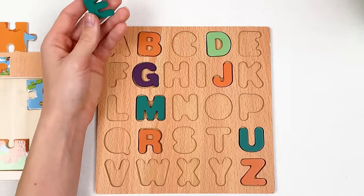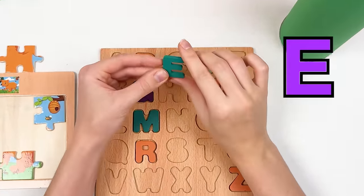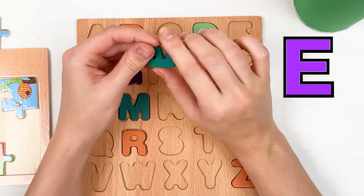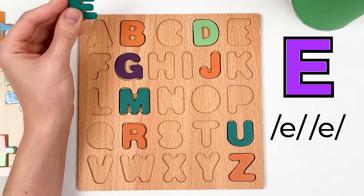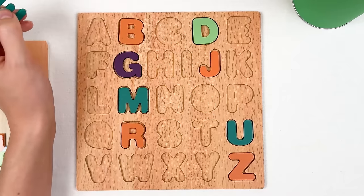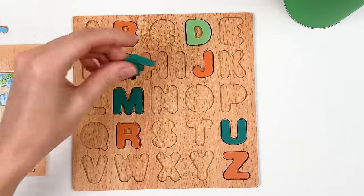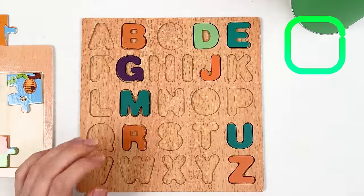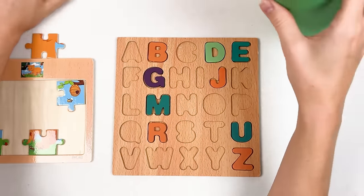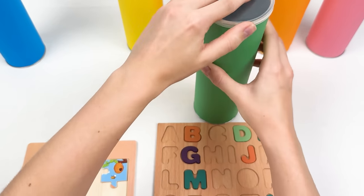And the last letter from this box is letter E. And the sound for letter E is eh. Maybe here? No. Maybe here? No. Maybe here? Yes! Well done. Now let's put everything back here and leave it for now.